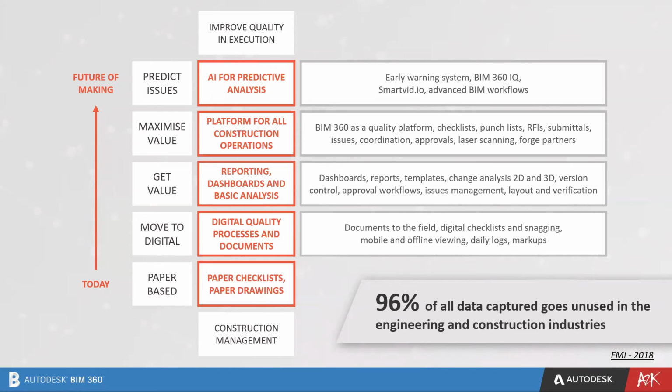So design and construct as a whole is very slowly moving as a united industry and starting to check off some of these technology goals that you can see on the screen at the moment. Most companies, let's face it, are still on probably paper, out on site, still checking things off. Other companies have been moving into digital methods. They could be things like using an iPad with maybe Excel on it. Fewer, again, have moved their digital methods into data-rich digital methods that maximize the value of that data. And fewer, again, are leveraging that data through predictive analysis.